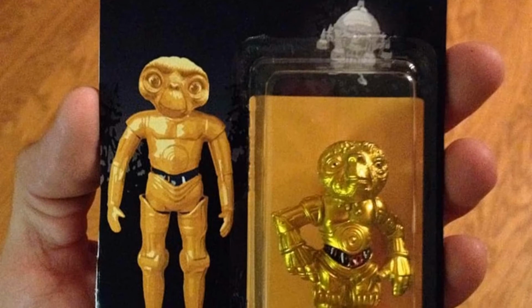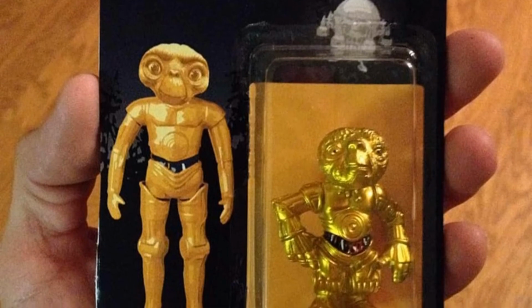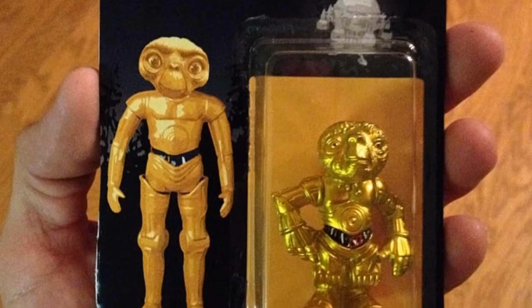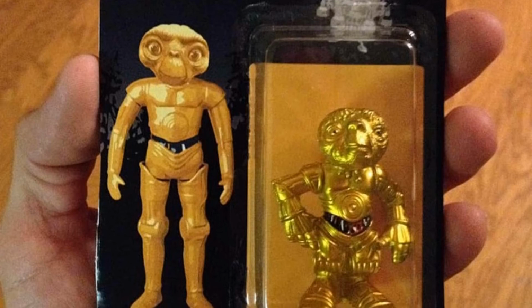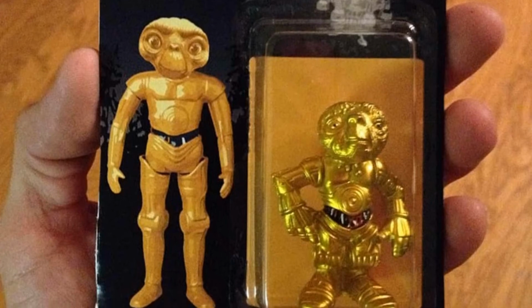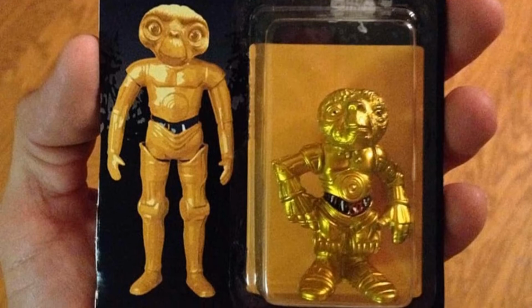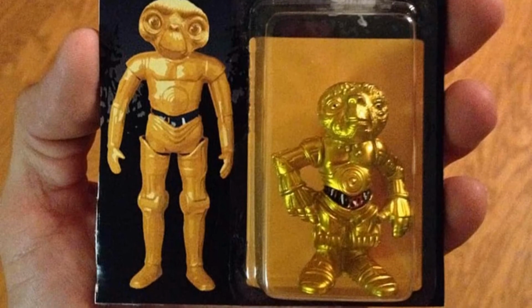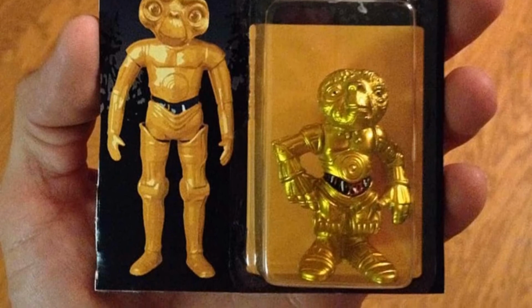I do love the idea of mixing the Star Wars and E.T. franchises, which of course we know they did as an Easter egg in Episode 1, but this takes it one step further. I don't think this is what George Lucas had in mind when he made that possible. This is truly strange. Of all the characters to mix together, this doesn't come out well for either of them, I have to say.